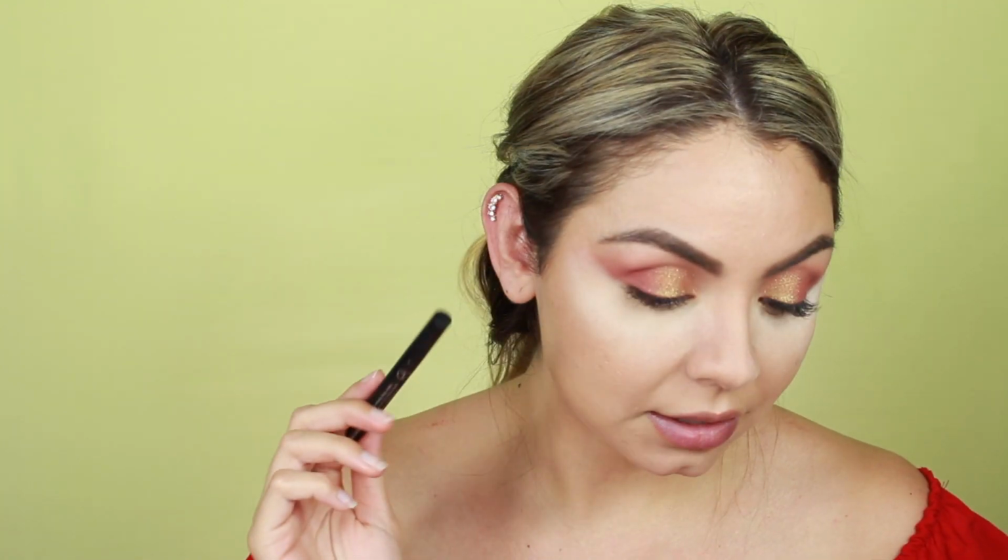I am going to now apply some eyeliner, and I'm gonna use this Sigma liquid pen eyeliner that Sigma Beauty sent to me. And I need an eyeliner that's gonna last because I'm gonna be outside, kids' birthday party, and it's gonna be humid. So this definitely is not gonna budge, and it's very, very black.